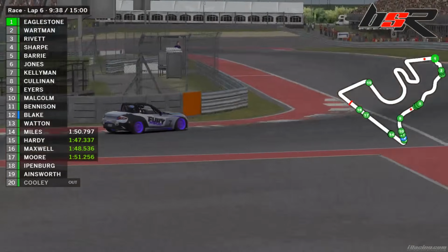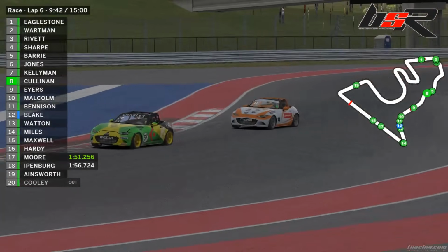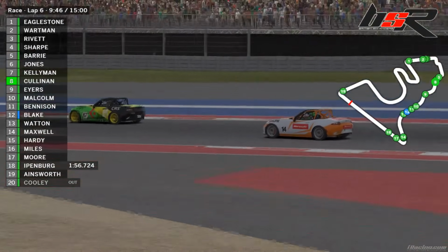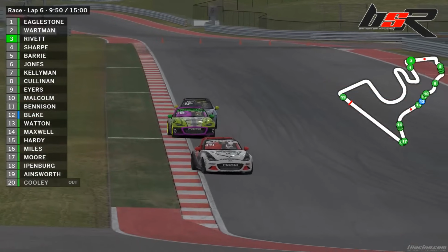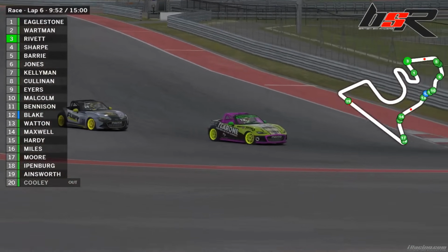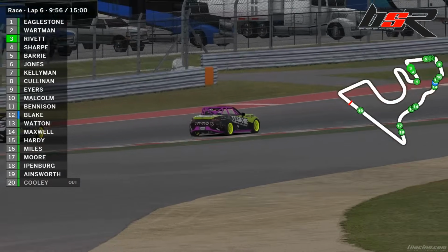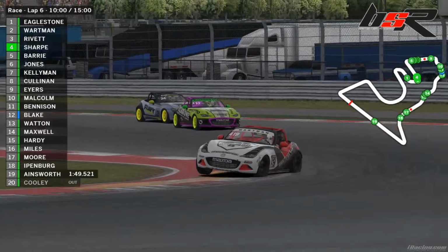Yeah, I don't think it was intentional. I think it was just being in the wrong place at the wrong time, and Steve had nowhere to go. But yeah, sometimes it's always bound to be an accident in the MX5 just because of how close the racing is. Sometimes it can cause a concertina effect.